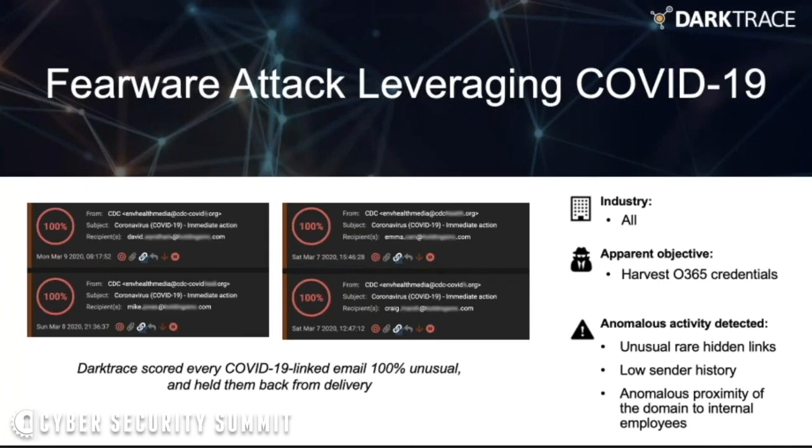And we're seeing these fearware attacks impact all industries. And in this example, we saw impersonation attempts where the apparent sender was the CDC purporting to have emergency information about COVID-19. And these emails all contain links that display text, making it look like the link leads to the CDC, but in reality, the URL is random and polymorphic. And it wasn't on any list of known bad, so it was just skirting through all of the gateway's defenses. The apparent objective was to harvest O365 credentials, and we were able to spot quite a few anomalies that alerted us to the threat, which had bypassed the traditional email security tools.